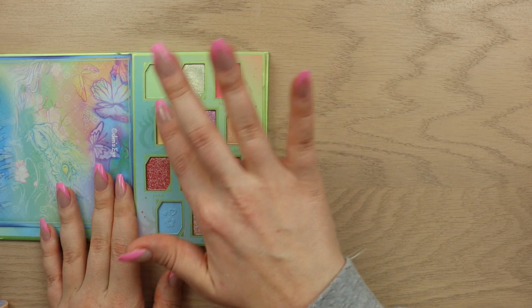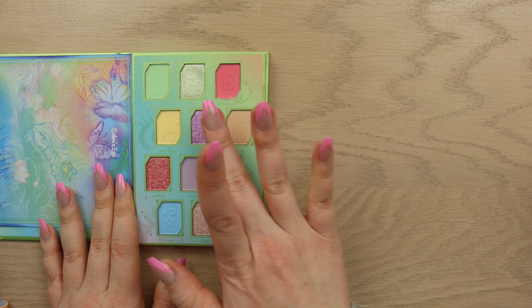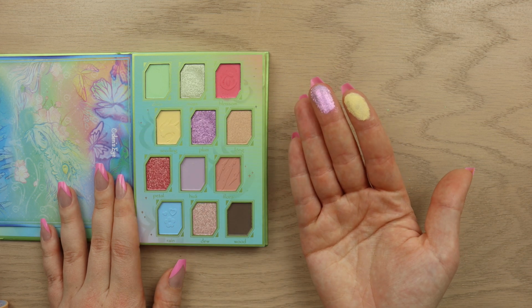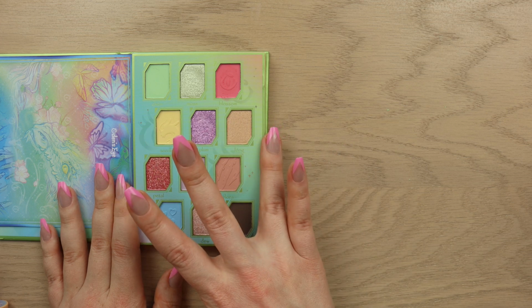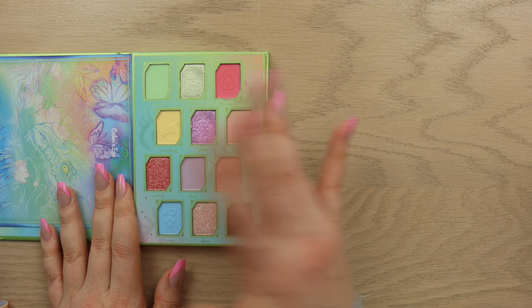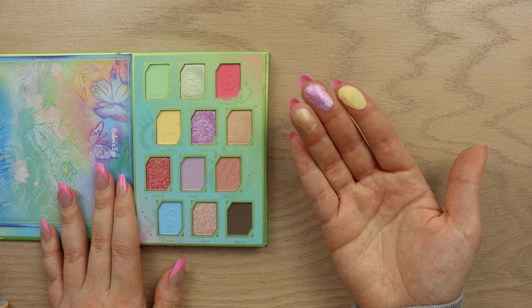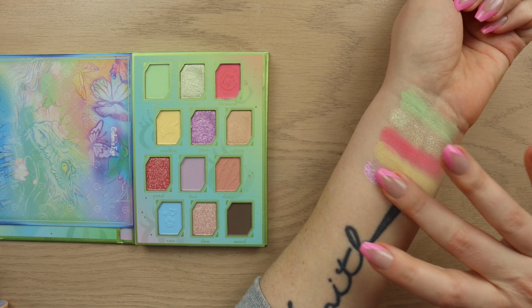Next we have Seedling, which looks like a really beautiful light pastel yellow. We've got Plum, which is a soft purple, but you can see it has such a pretty pink iridescence to it. And then this is the shade Long, which looks like a really satiny beige, just very, very neutral. You can see that shade being such a pretty highlight shade.